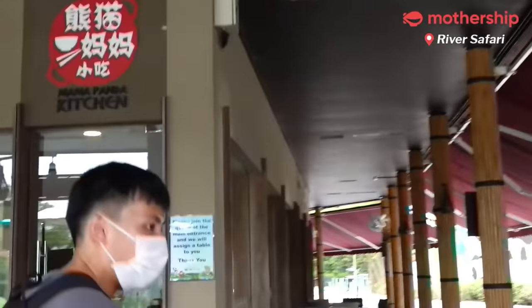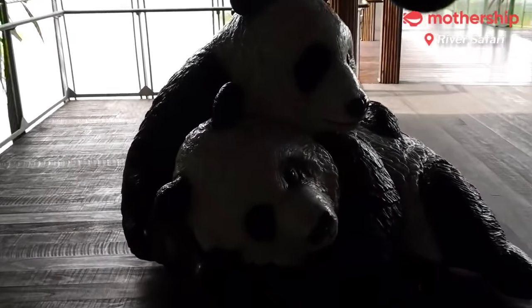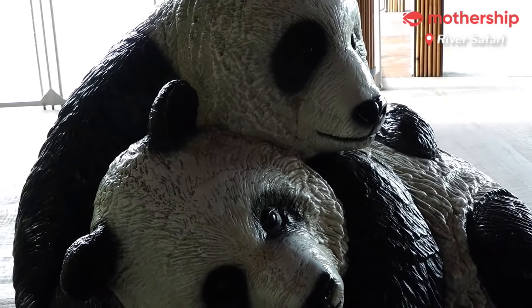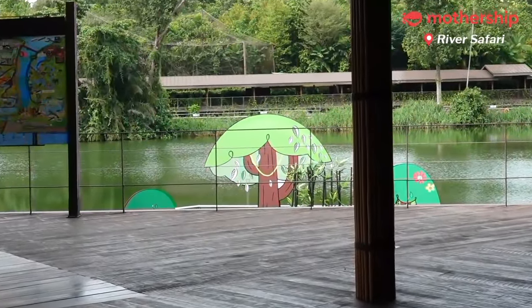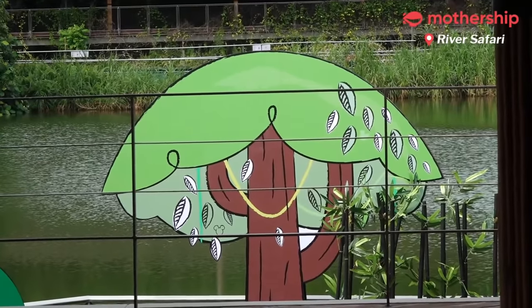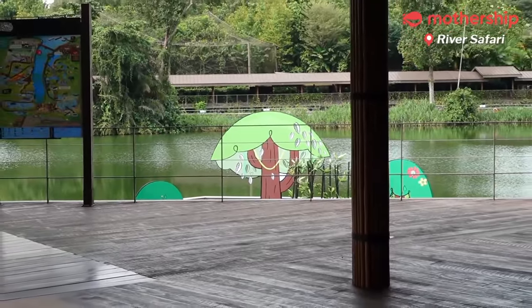Okay, we're reaching the panda exhibit, but we can look at the... Hello. Oh yeah, this is a statue of Kai Kai and Jia Jia, or two pandas, whichever you prefer. If you look somewhere in the distance on the right side, there is a photo point that we mentioned earlier is part of the campaign. In the zoo we have photo points, and in River Safari we also have photo points. You can take pictures with it and look for the hidden Mickeys there. But we don't have that for today. We are here to see the pandas. Yes, let's get to it.